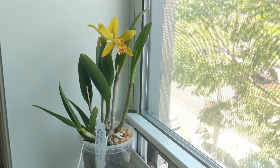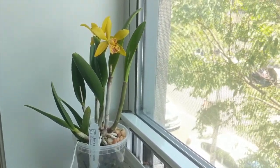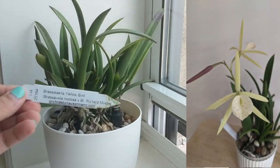This is the Cattleya Powellii Spots, and I got this one from Sunset Valley Orchids about a year ago. This is one of my faves. The next orchid I'm going to show you is insanely vigorous.